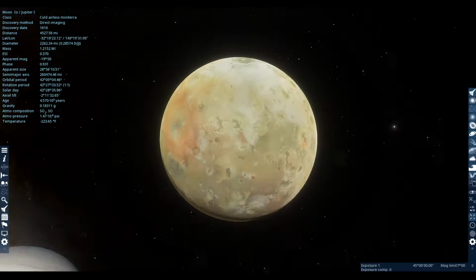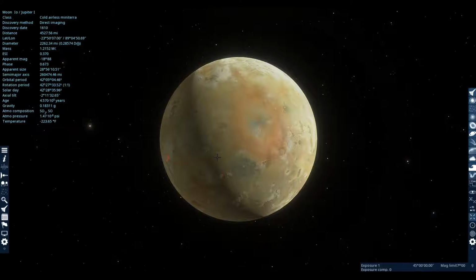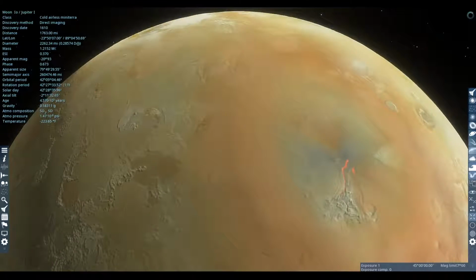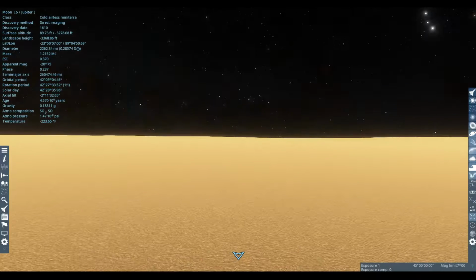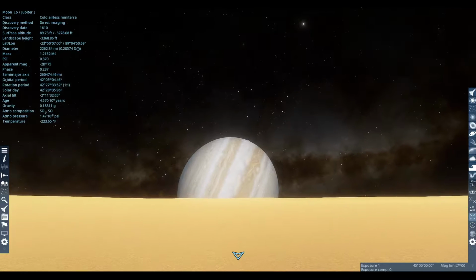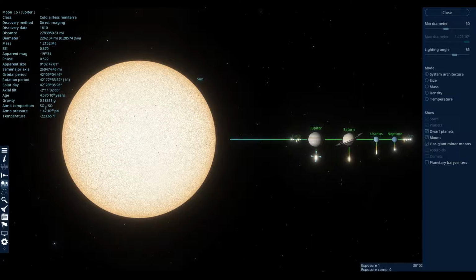So this is pretty cool. I like the colors of this one. It's a little different. Let's land on this planet, this moon, and see what it looks like. So it's a cold, airless mini-Terra, so it doesn't have any oxygen or any air. There's Jupiter. It looks so cool. I love that. All right, let's go a little further out this time.